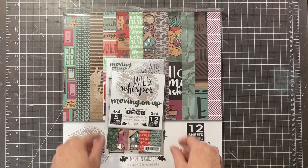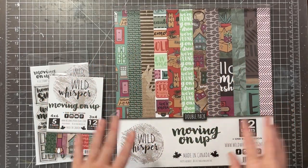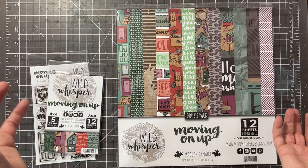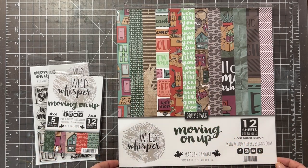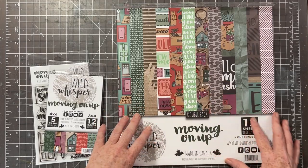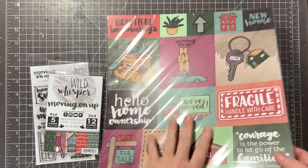I'm going to start with the Moving On Up kit. This one is going to be super fun, and I am going to have to be off theme a little bit with it. It is for moving, new houses, those kinds of things. I've lived in my current house for like 17 or 18 years, more. Logan's 17, so 18 years. And so I have not moved. Now, what can I use this kit for? That's going to be the fun part. So we're going to have to think out of the box and use this in new and different ways because it's absolutely stinking gorgeous and I love it.